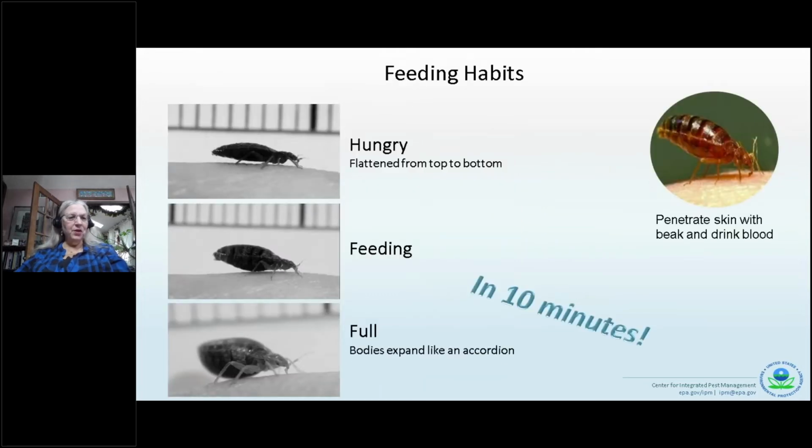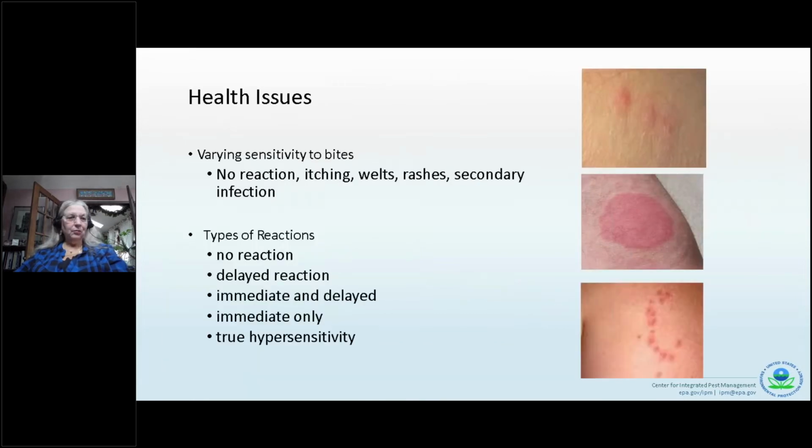Bedbugs also have this very unique physiology, which allows their bodies to expand like an accordion, as you see here, enabling them to gorge themselves with blood. They feed on host blood for about 3 to 10 minutes, and then they run away, often voiding parts of previous meals while feeding. This anticoagulant and anesthetic saliva that they inject into the skin is what causes the varying degrees of inflammation.